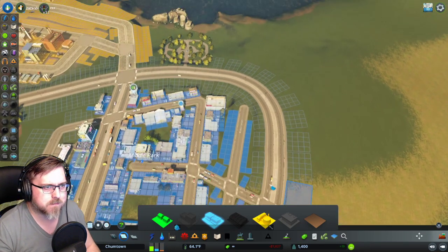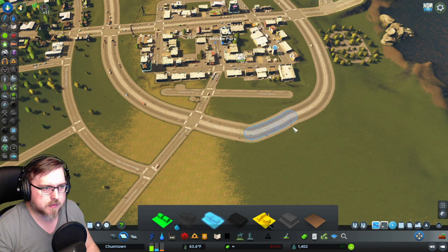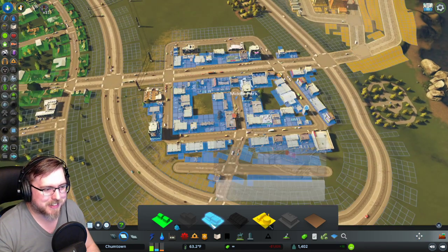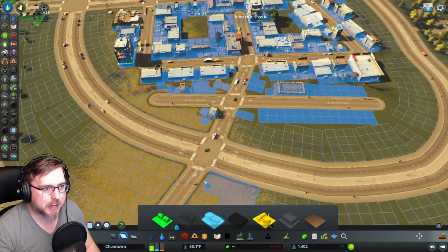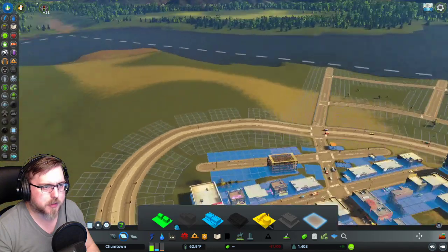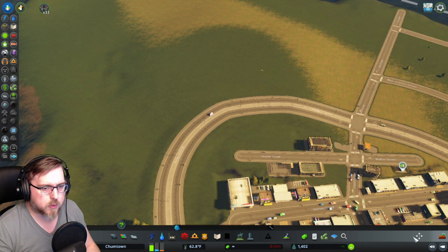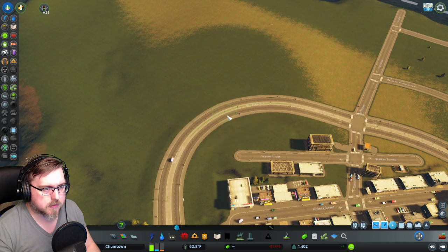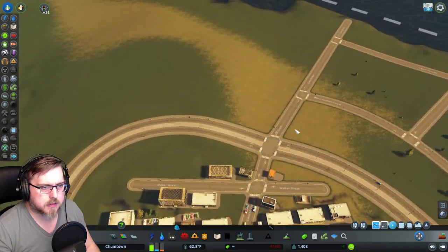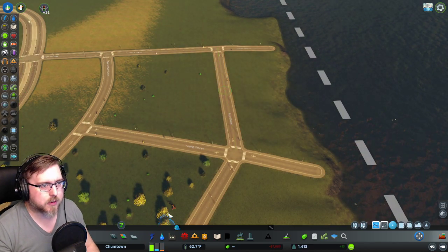You know what else we could do though? We could take the road itself. There we go. That'll help a little. Actually, not a lot. But that's fine. We'll do some other stuff with commercial in a bit. Hold Alt with the move it tool. Oh, to round it off. Very nice. That is kind of cool that you can snap it like that.